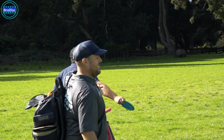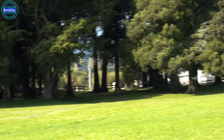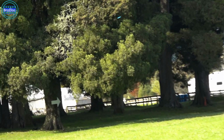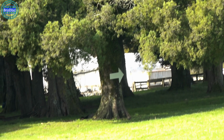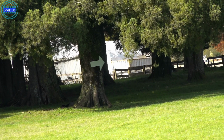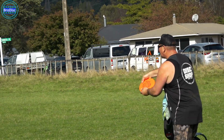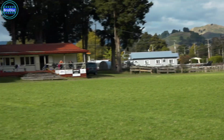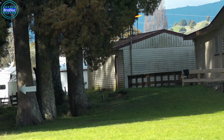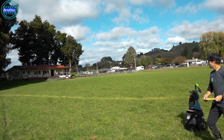There's Levi. Oh, look at this. The second throw. As you can see, gets in between the Mando and Phil, just drops down out of the tree there. So he's safe. And from out wide, Ryan. Right in between.